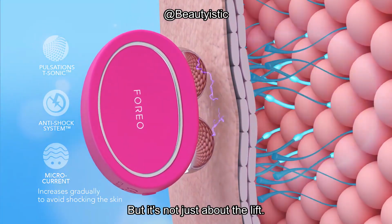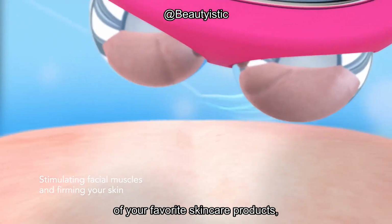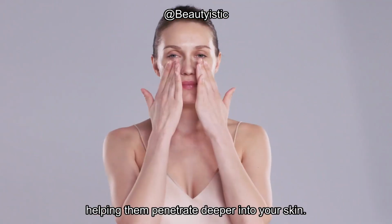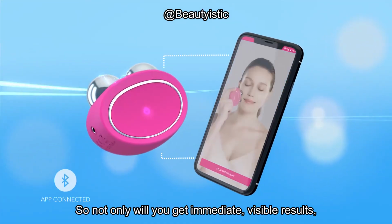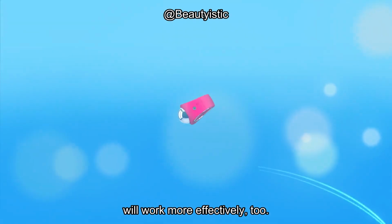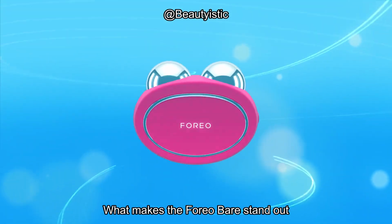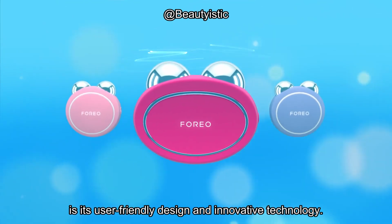But it's not just about the lift. The FOREO Bear also increases the absorption of your favorite skincare products, helping them penetrate deeper into your skin. So not only will you get immediate visible results, but your anti-aging products will work more effectively too. What makes the FOREO Bear stand out is its user-friendly design and innovative technology.